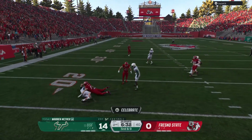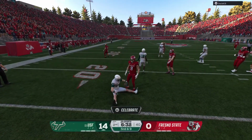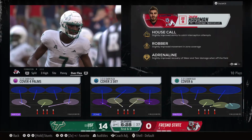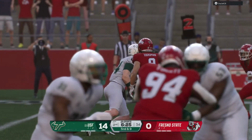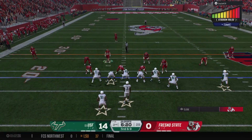The pull and throw off the RPO. And this one will be stopped for no gain. Well, give the defense credit on that one because they knew coming into this one that they were going to try to get this receiver the ball in a variety of ways. They were ready for the screen there, and they create a negative play. It'll be 3rd and long.